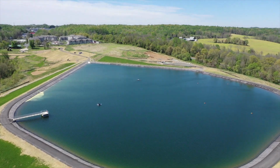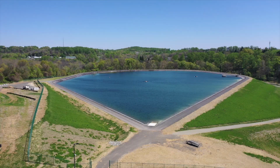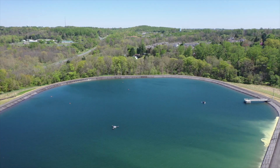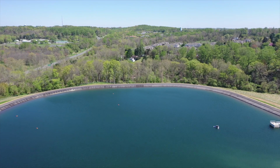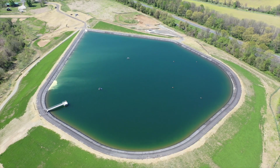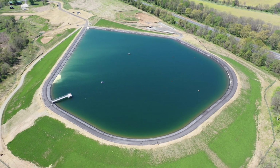Biggest thing is Hallaton is helping the community provide a better resource of storage of the water. As the town grows, there's more need for water, and this is going to provide the community a lot more water to use.